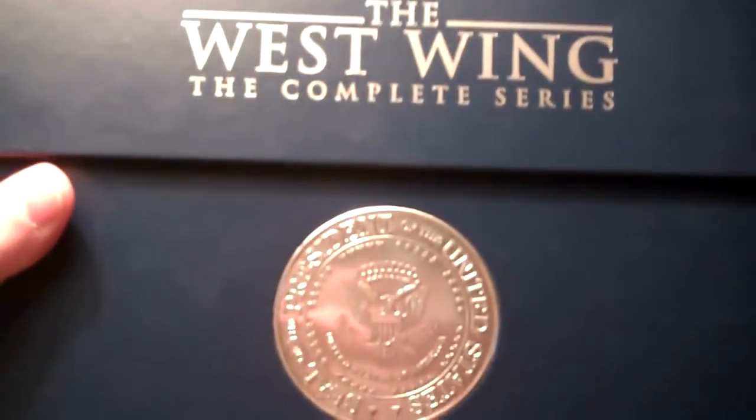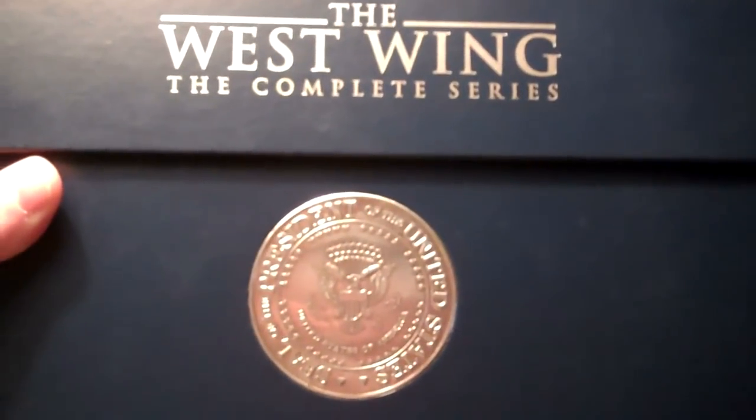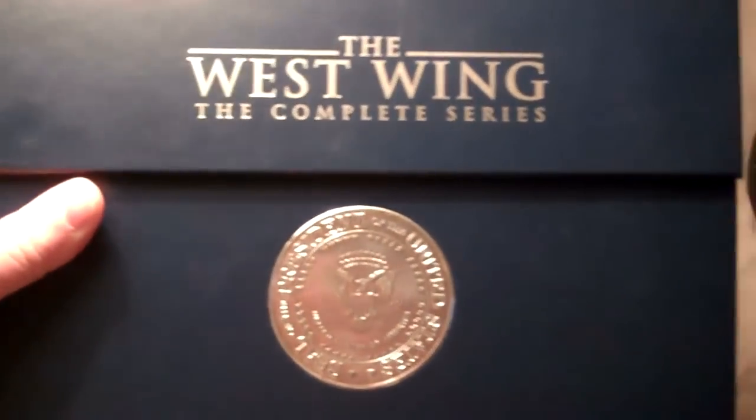And this one's on DVD only. I don't believe they've released it on Blu-ray, but it's just a great box set. When I first wanted to get involved in picking up some of the TV series that I enjoyed, this one was at the top of the list. So I managed to get it for a good price a few years back, and it is The West Wing, the complete series. Got the presidential seal on here, and this is just a great box set.